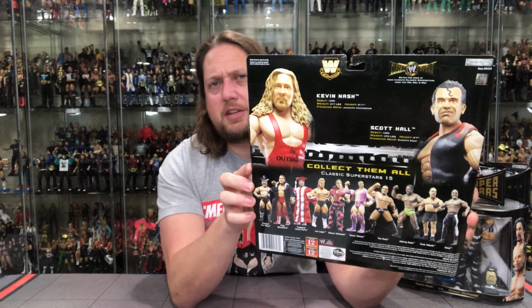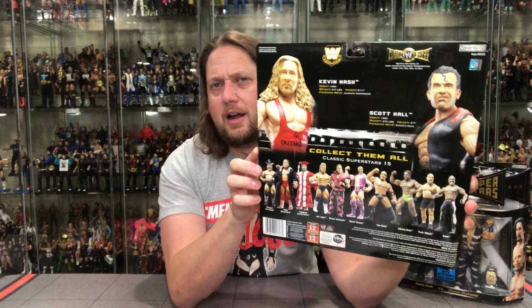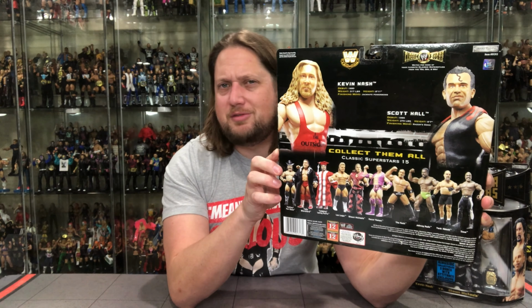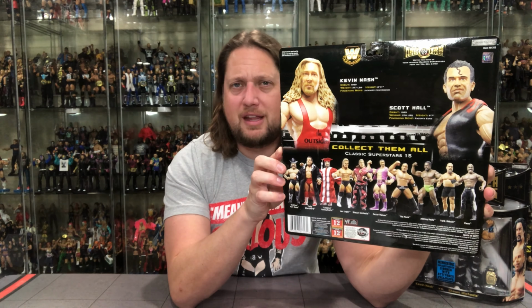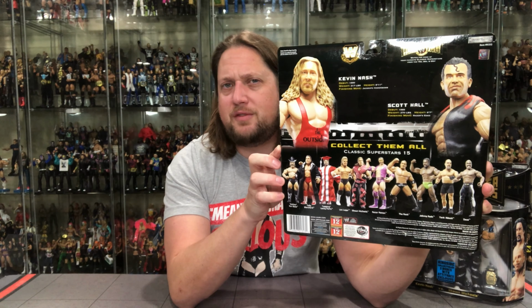But there it is. So then we talked about in the last pack how there was no promotion down below. Well, they're promoting down here. And I do like that, but I could see why they don't promote it on exclusives, but you never knew what you were going to get on the back of a Jakks Classic Superstars packaging. You might get some typos, you might get some weird things every once in a while, and sometimes you get a big cross-sell. But just look at that Classic Superstars 15 lineup down there.